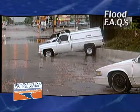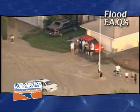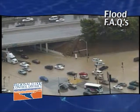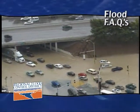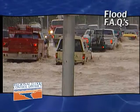In the winter, while the storms may be more moderate, they cover a larger area and last a lot longer. In both cases, the runoff collects in the streets as it works its way into the storm drains and channels. People need to be aware of and respect the power and danger of flowing water. I'm Matthew O'Brien, author of the book Beneath the Neon, and you're watching the Flood Channel.